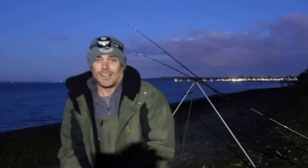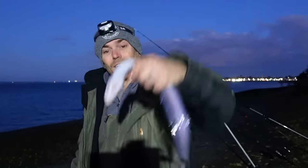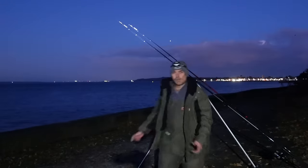Well, 10 minutes, 20 minutes in, blank's out of the way with the smallest conger eel. Don't reckon it was out the first time though, because the first time it went right over. There we go, we got a fish. Let's chuck it back in. Hopefully we can get something better. Well, we're not blanking anyway, so that's something.